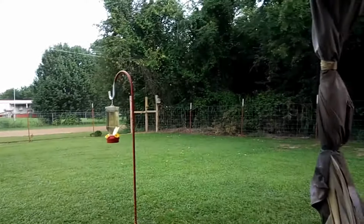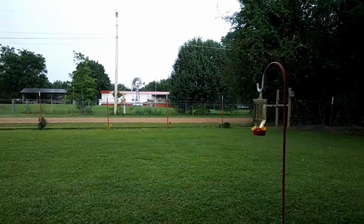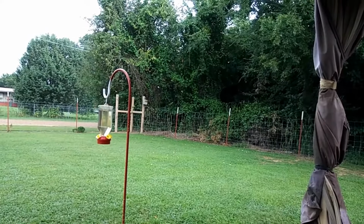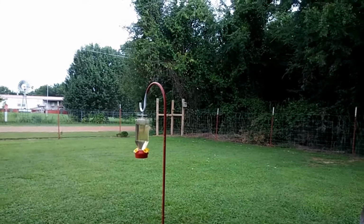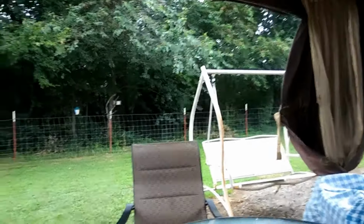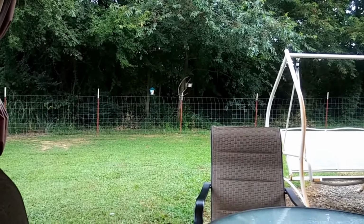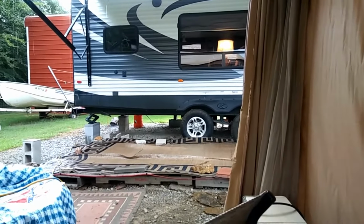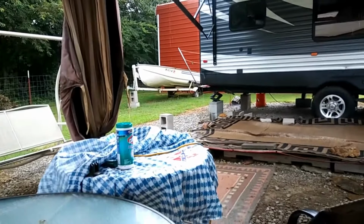Like it's raining harder. Yeah, kind of whiffed on us a little bit. It sure has been nice and cool and relaxing out here. She's in there doing something. There's the fishing machine.